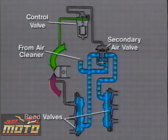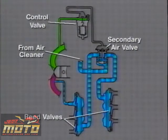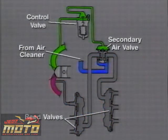Here's how it works. Just upstream of the exhaust ports are two banks of three reed valves. The reeds open when there is a brief instant of negative pressure at the exhaust port, allowing some fresh air to enter the exhaust system. During decel, increasing manifold vacuum opens the control valve, which in turn gradually closes the secondary air valve. When manifold vacuum is highest, no secondary air can pass into the exhaust ports. If it did, the super lean mixture could cause afterburn.